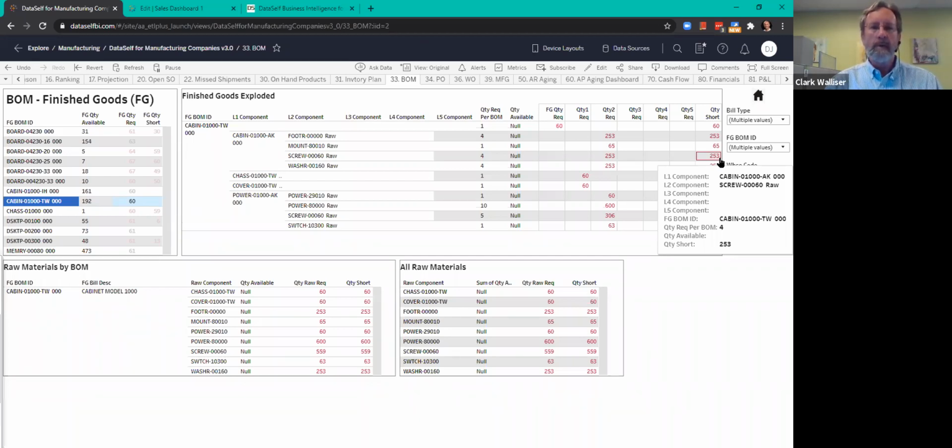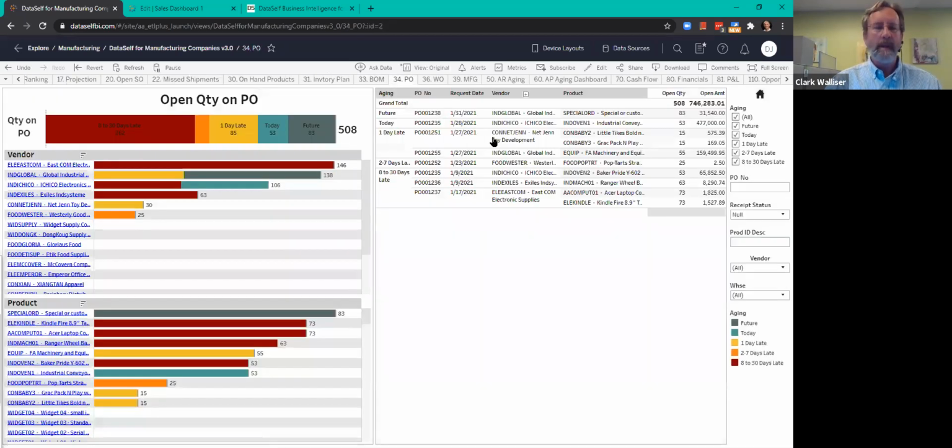Another view: we've dealt with the inventory and the finished goods. We've dealt with the BOMs for the finished goods and going down to all the components within them. Now we have a view of, for example, what's on PO for my demand of my raw materials, what's coming in. So this is an example of things to take into account. What is late? What is future? What's due today?